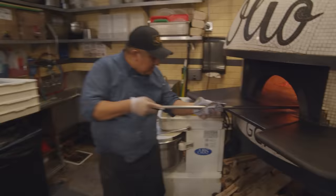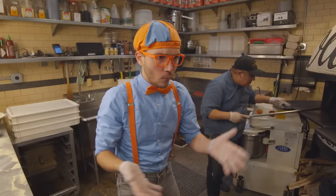The pizza was really small, but because the dough has flour and yeast, when it gets really hot, the dough begins to rise and it becomes a delicious pizza. Yeah.